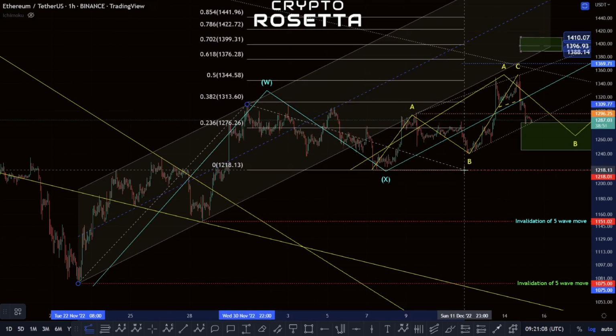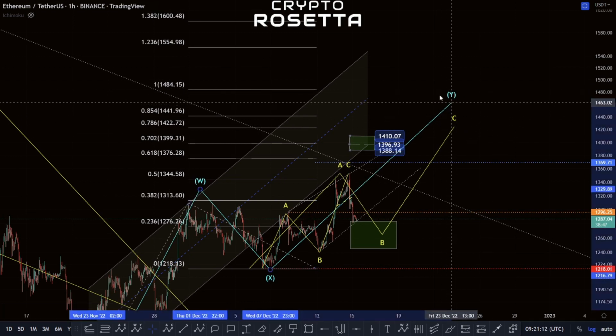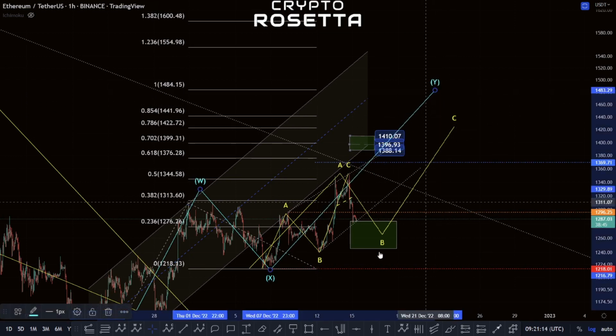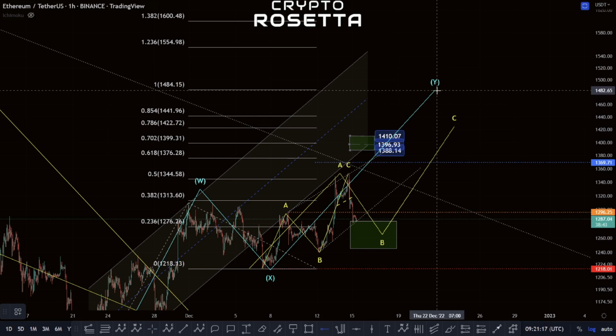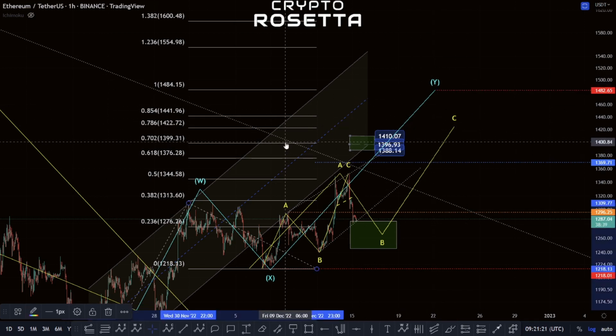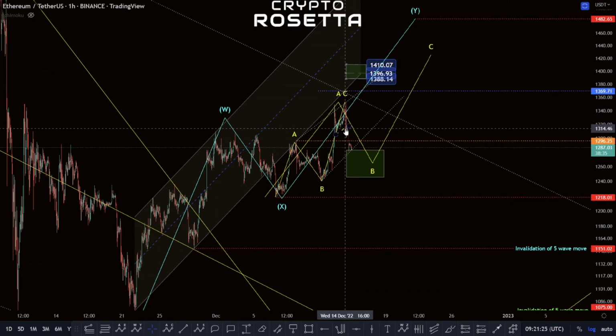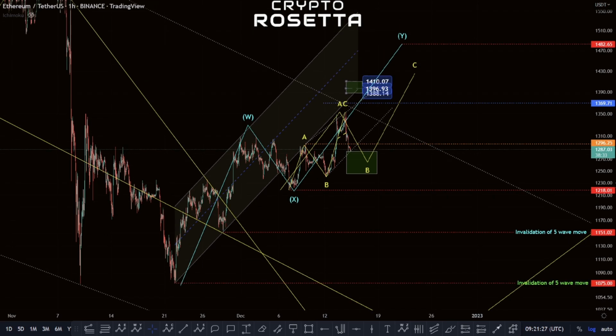Down into this low point here, we could be looking at moving towards 1484 at a 1-to-1. So this is the potential that we still have some upside in this move. We need to be aware that if this is completed, then we could be looking for that downside potential that we were talking about, and we need to just be careful.